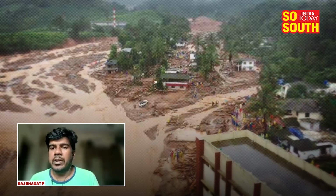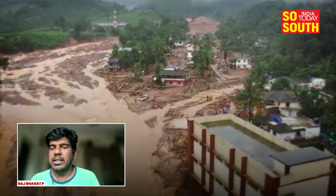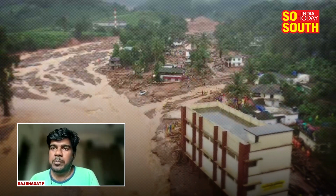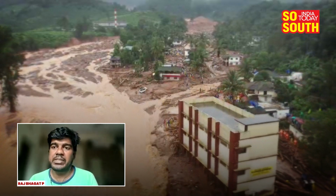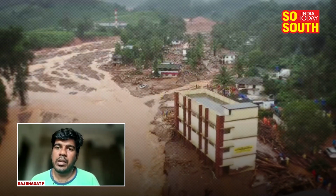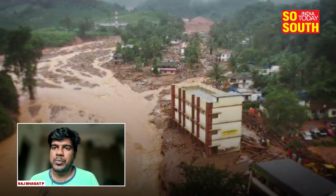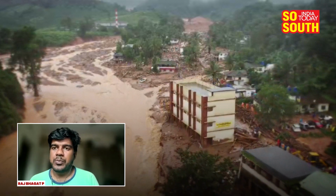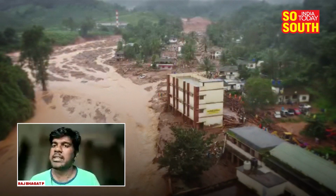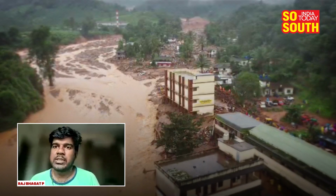In these conditions, this is the landslide itself. Of course, the landslide is the culmination of a certain set of events. But before that, the previous rains would have dampened the soil, and it would have made it a little bit loose. So that's the setting of it. And on top of it, these extreme rainfall events happen, and when this rainfall happens, the soil becomes much more loose and it fails.